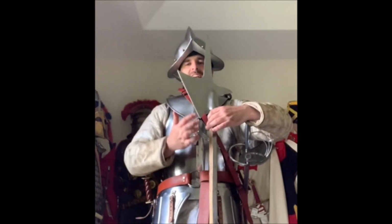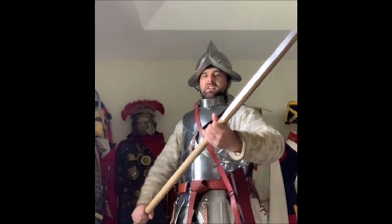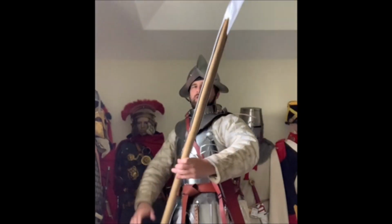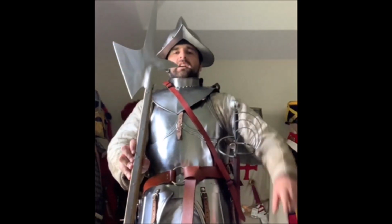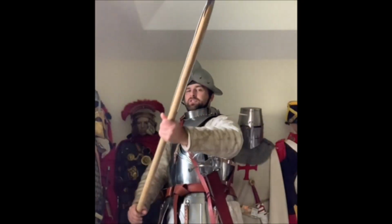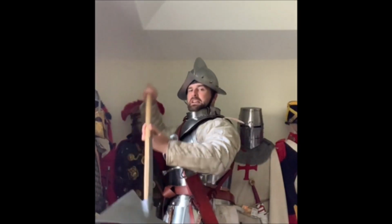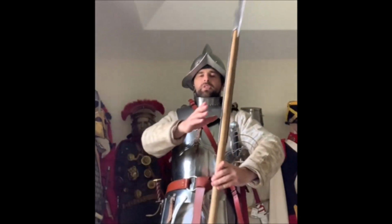So you can take a look. You've got obviously your axe head, which can be used like an axe. You've got your spearhead, which can be used to poke, to keep enemies at a distance. And then lastly, you've got the hook side, which can be used to grab mounted men and throw them into the dirt. So if somebody's coming at you, you can grab them, pull them down, and then at that point, you can finish them off with the halberd itself.